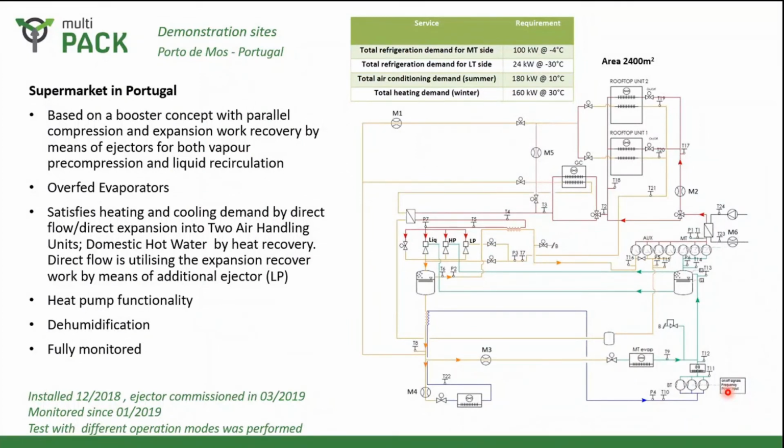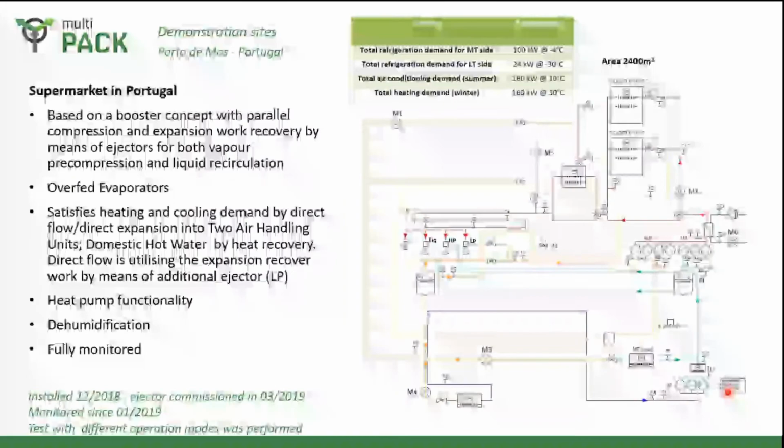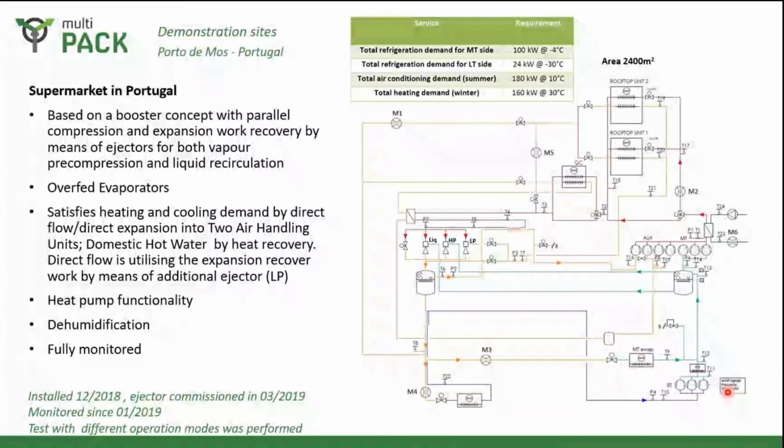The system satisfies also heating and cooling demand by direct flow or direct expansion to the 2 air handling units. The direct flow is utilizing again the expansion recovery of an additional pack of ejectors. And this is a technology, an individual technology of itself, that is an add-on on the system.